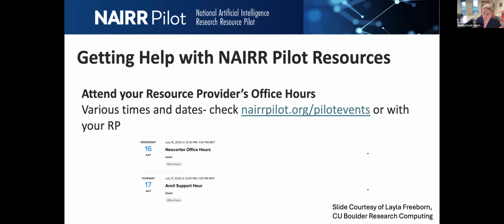We'll learn about what resource providers are in a second, but resource providers are the folks who are providing those computational resources. So within NAIRR, for example, we may have the team at Pittsburgh Supercomputing Center providing resources, and they have their own office hours. So in addition to the NAIRR level office hours, there are also individual providers who have office hours, and those run the gamut of times and dates. If you go to nairrpilot.org and to the events page, we have a listing of all of our events, including those individual resource provider office hours.